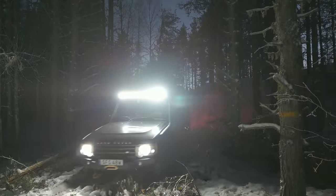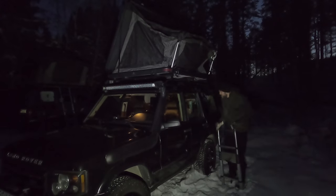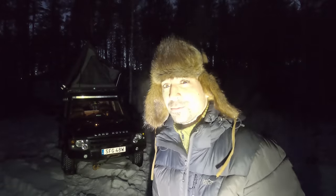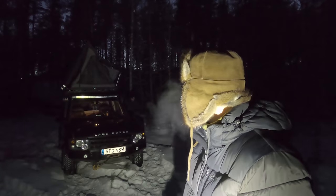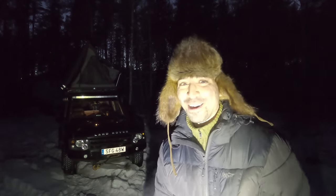Well, Evo's just arrived in the Disco 2. He had no trouble getting in here, even on street tires, which is pretty good. But temperatures are really dropping off, so I think once he's got set up, I won't assault him with the camera just yet, because he's literally just getting his stuff together. I'll carry on stoking the fire and try and get some dinner ready for us. But he did bring some rum and some chocolate, so... necessities of life. He's done well.